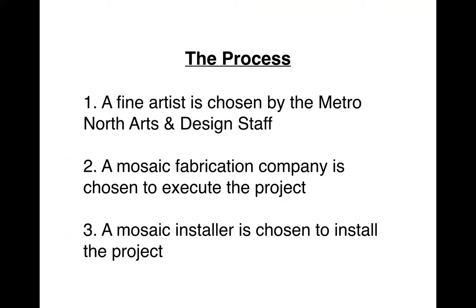But I will tell you, they tend to choose fine artists, and they do not choose people based on their mosaic skills. The fabrication is done by a separate company, and that is usually done by either Mioto Studios, Mosaika in Montreal, Canada, or Mayer of Munich. They have all three of those companies, and there's a few more too that they use, but most of them are done by those fabrication companies because they have the proper insurance, they have construction knowledge, they have OSHA certifications, and they also have a large staff of people that can install these giant projects.